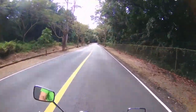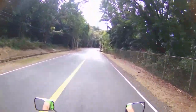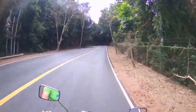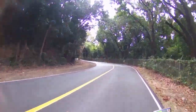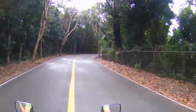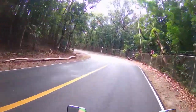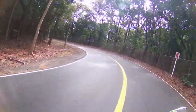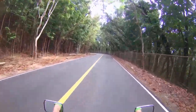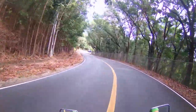All right, so that was the first little ridge, and it starts going downhill here again. A lot of turns, a lot of stuff you need to be careful for. You never know what's around the next corner. Double parked jeepneys, buses, all kinds of stuff is coming up there. But it's a beautiful ride.